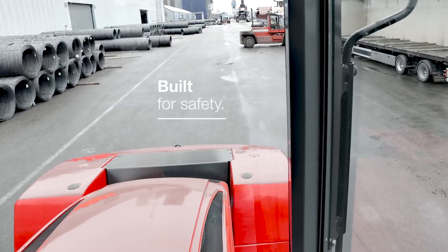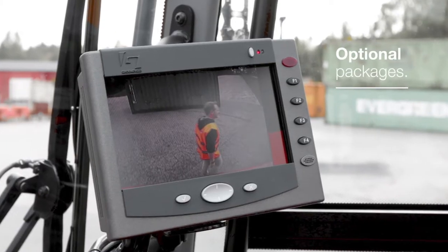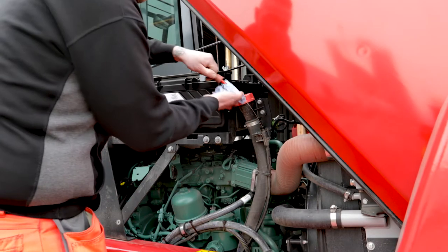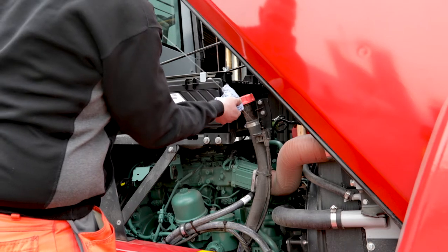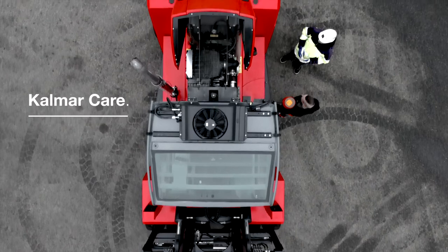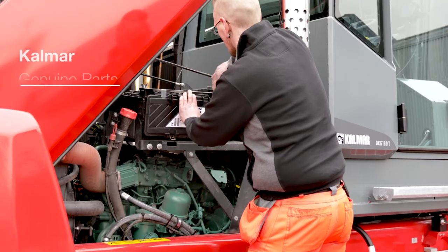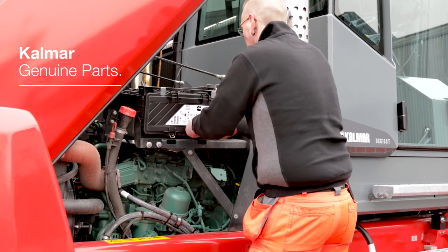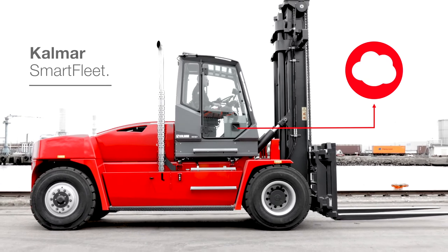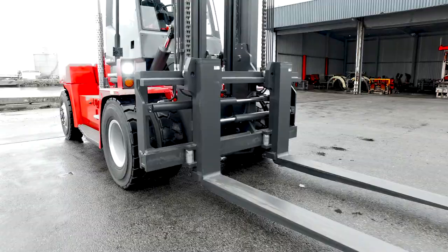Every one of our essential forklifts is built for safety, and we have a range of optional packages that can make them even safer. Plus, all the support you need with our global network of service and maintenance specialists. Kalmar Care offers a range of maintenance contracts for you to choose from, with over 50,000 Kalmar genuine parts in stock at any time. And Kalmar Smart Fleet that can track your fleet and help you optimize your machine's performance.